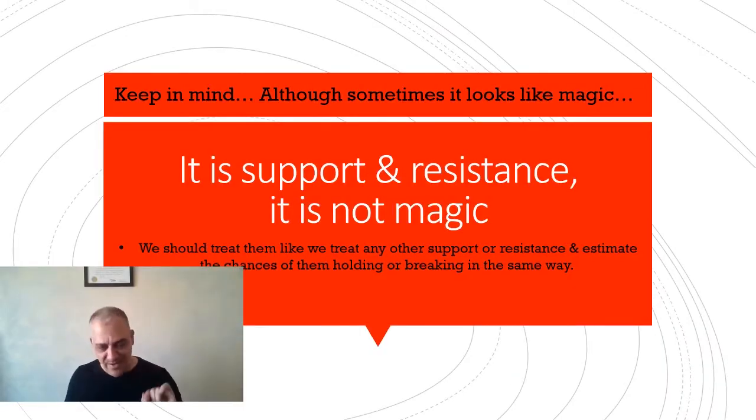Keep in mind, another reminder, although sometimes it looks like magic, it is support and resistance. It is not magic. And this is very important to remember. I need you all to keep this in mind. Sometimes it looks like magic.